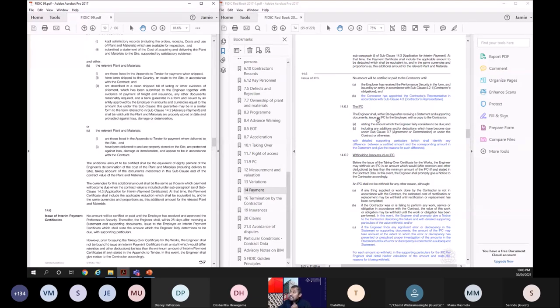Now, when the engineer is issuing a payment certificate, he needs to state the amount that the engineer fairly considers to be due to the contractor, any additions or reductions, and he has to give detailed supporting particulars for the difference between the certified amount and the corresponding amount in the application or the statement. He has to give the reasons for such difference, why he deducted money or why he added. He has to give reasons to the contractor. That's what is mentioned.